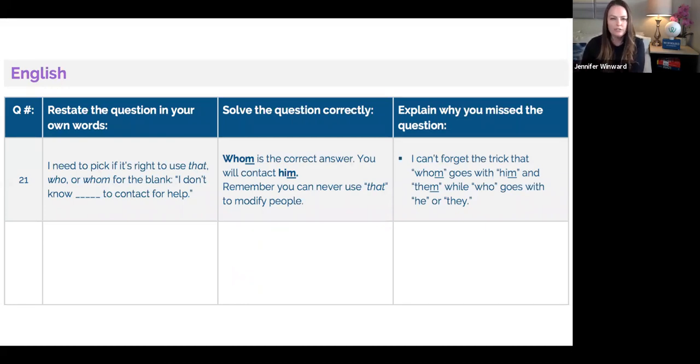What would you put in your study guide? You have to think to yourself, why did you miss this? Picture the sentence: I missed this question because, fill in the blank. I missed this question because I didn't know that who goes with he and whom goes with him. I missed this question because I didn't know the equation for volume of a cylinder. Whatever it is, you answer that question for yourself.